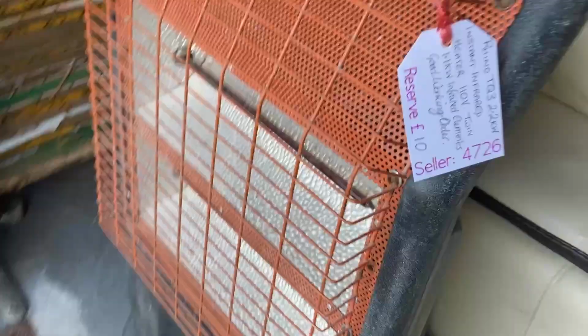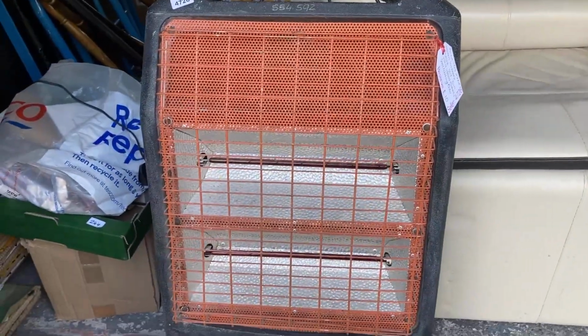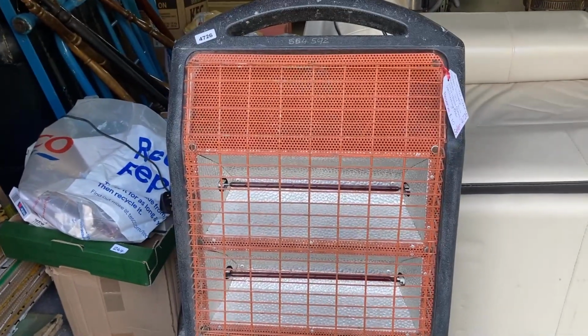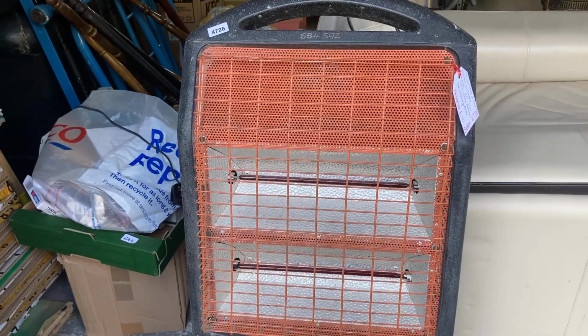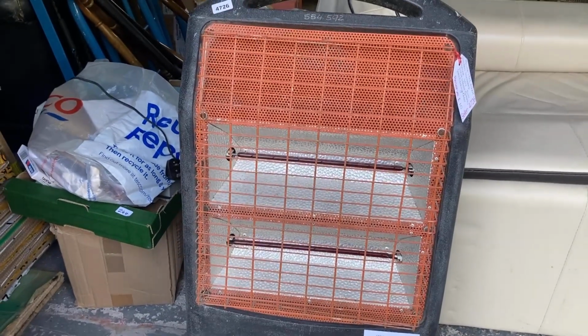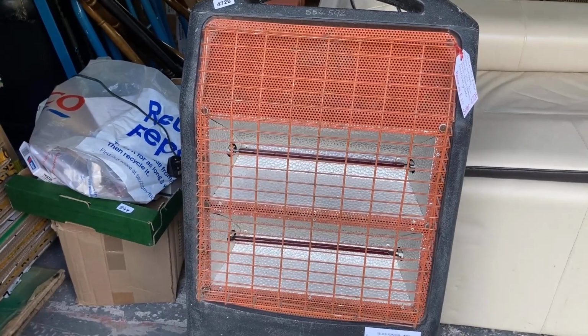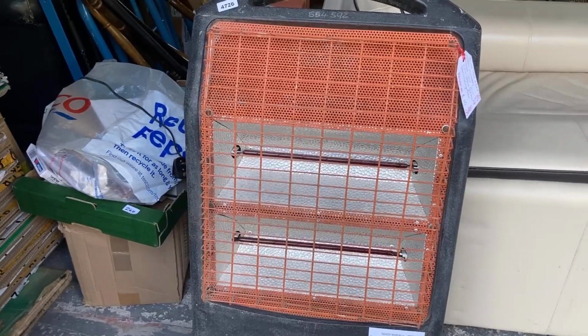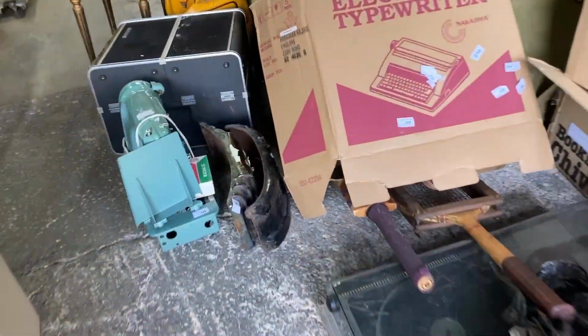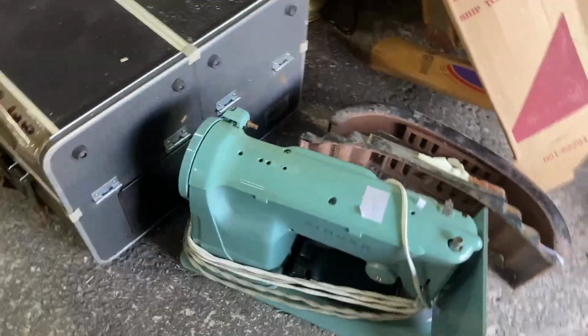Then we got this Rhino heater, infrared heater. That's not rust, that's how it is. When you look at them brand new, they're still that colour. I paid £11.80 all in. They go for good money. I'll probably get, I can't remember now, but when I researched it, I knew it was worth bidding that amount. So let's just say 50 to 75. Could be too low or could be too high. And then a sewing machine for £5. This one.